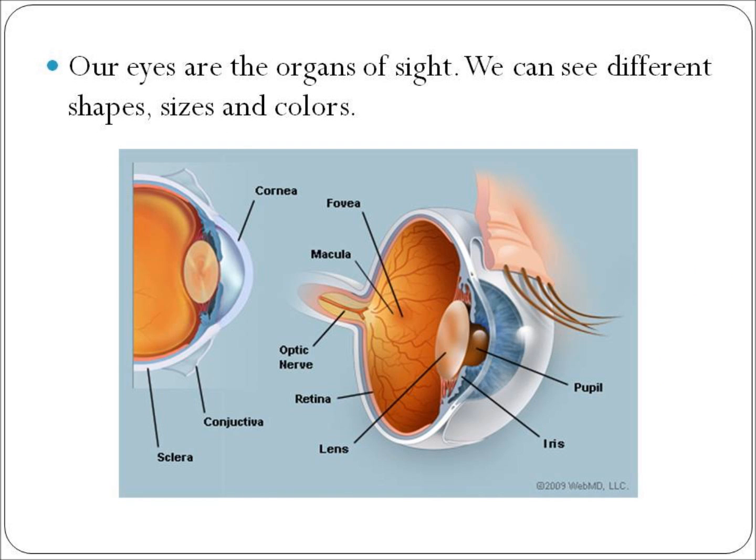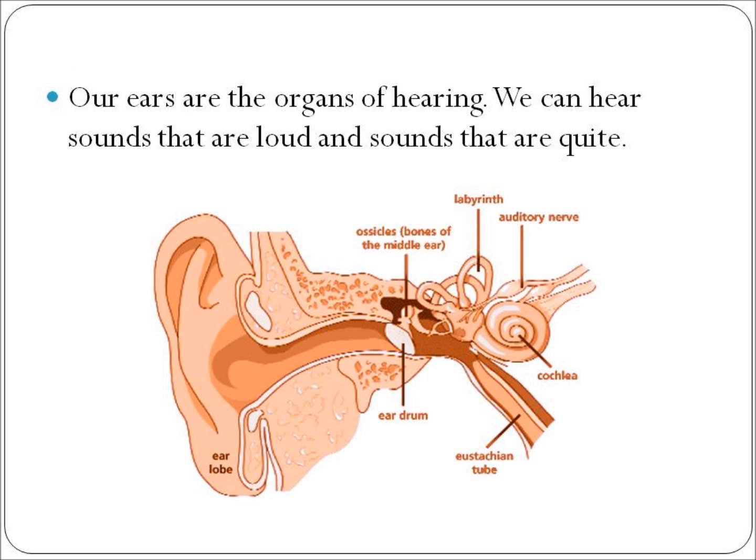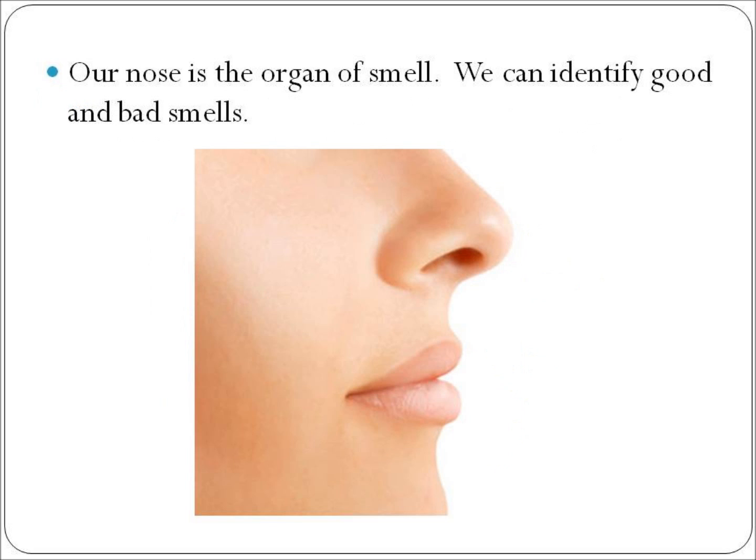Our eyes are the organs of sight. We can see different shapes, sizes, and colors. Our ears are the organs of hearing. We can hear sounds that are loud and sounds that are quiet. Our nose is the organ of smell. We can identify good and bad smells.